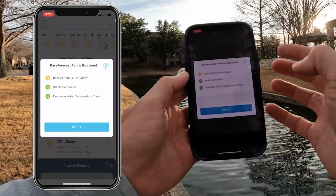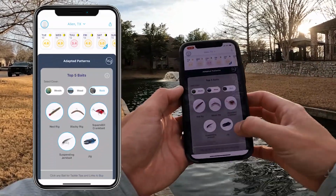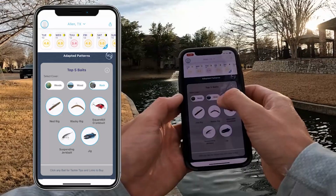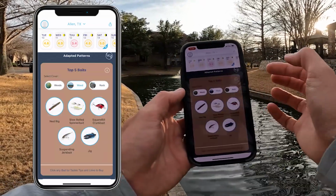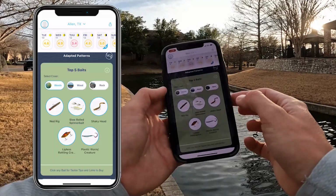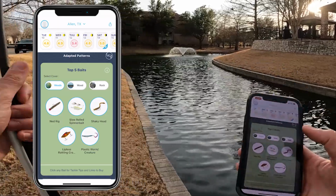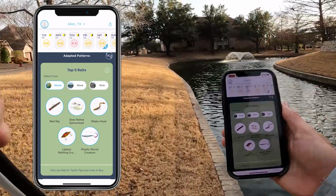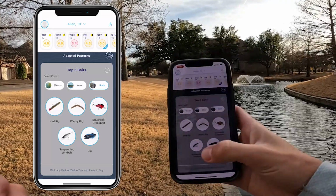So we have a stable barometer and a favorable water temperature trend, and I'm gonna lock the baits that it tells me to in my hand. Let's just go with, I guess we're kind of rock-ish. We got a crankbait, a jerkbait, a jig, a spy bait, a square bill crankbait. If we go to woods, another crankbait. So a crankbait, a slow rolled spinnerbait. I want to catch fish in a fast moving way, and it's telling me that no matter the structure, there are fast moving lures in these categories here.